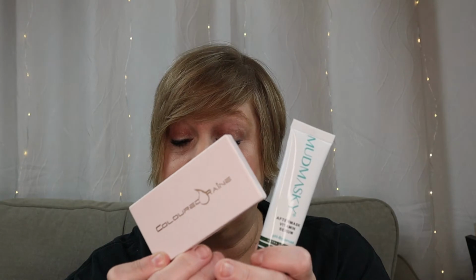What did I get in the May 2020 Ipsy Plus? I don't know what my iteration is because I didn't get a card. Okay, so it looks like the brand's called Mudmasky, and it's an after mask vitamin serum. Got an eyeshadow palette from a company called Colored Raine. Got a cream highlighter duo from Girlactik. We got a lip paint from Tarte, and a clear eye gel from Wander Beauty.